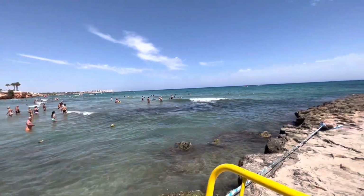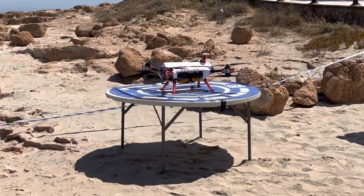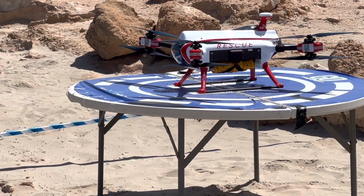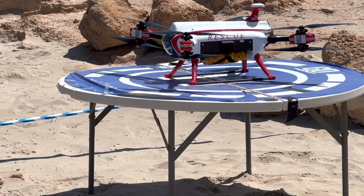It is a nice beach. But that's the rescue drone. Just thought I'd show you it. It's an absolute cracking bit of kit. I've got no idea of the value of a thing like that. I'd imagine it'll be thousands of pounds. Like many thousands of pounds. It could be as much as 10 grand, a thing like that.